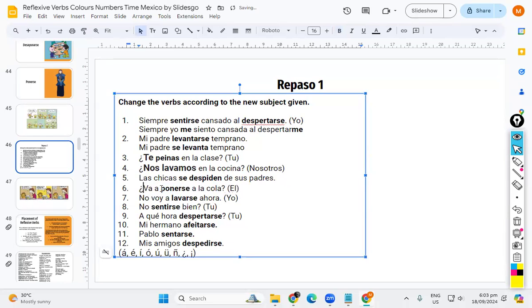Another way to say join the line, right? Just now we did juntarse a. So, él, is he going to join the line? Sorry. Se pone a la cola, right?